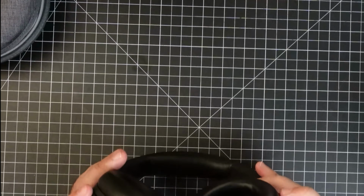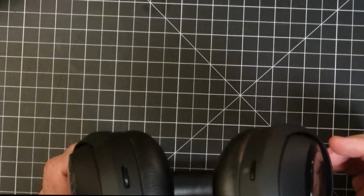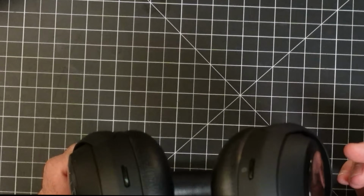Now, you do have some buttons here. You have a power button, and then what you also then have is a mode button, USB-C, and then you can see your mics. When you power them on, they're going to immediately go into pairing. If you disconnect the Bluetooth and then you power them on again, they're going to go into pairing mode automatically, which is really nice.